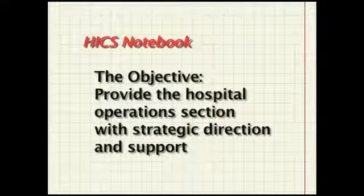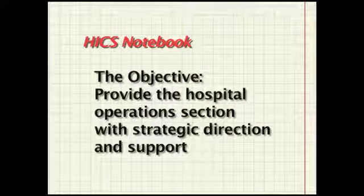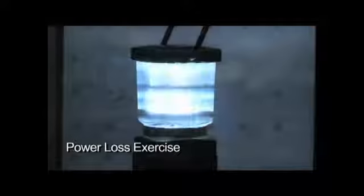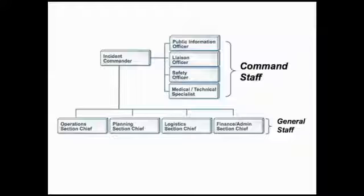The objective is to provide the hospital operations section with strategic direction and support by focusing additional resources, such as staff and equipment, on where it is needed most. I was checking on the power loss at CT number 2. The Hospital Incident Command System is composed of two essential groups, the command staff and the general staff.